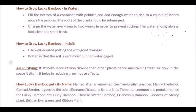How lucky bamboo gets its name. Named after a renowned German English gardener, Henry Frederick Conrad Sander, it goes by the scientific name Dracaena sanderiana. The other common and popular names for lucky bamboo are curly bamboo, Chinese water bamboo, friendship bamboo, goddess of mercy plant, Belgian evergreen, and ribbon plant.